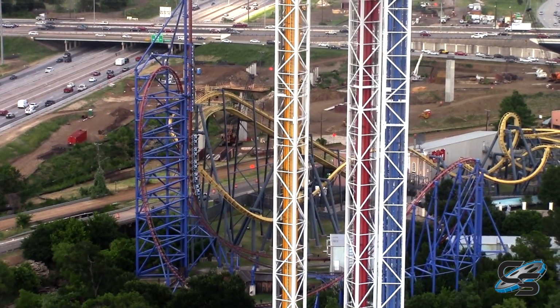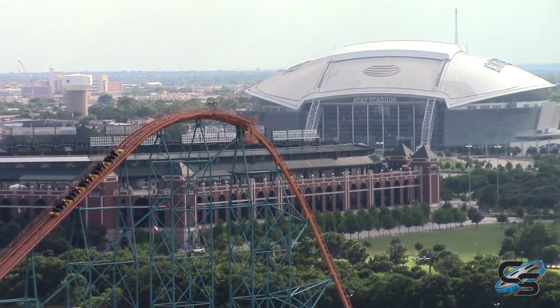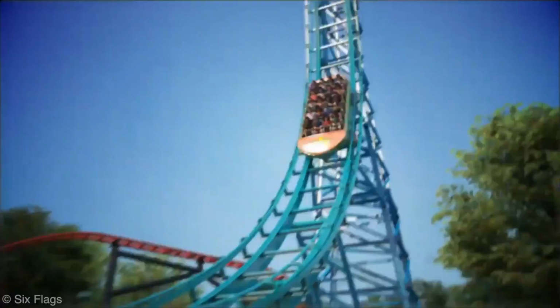If you had asked me a few years ago what would be the next coaster Six Flags Over Texas would add, I wouldn't have guessed this. But I don't think it's a bad addition either.